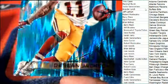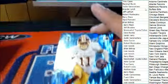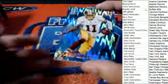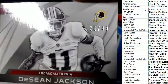Toyota Fulton. And we have a Deshaun Jackson that pops loose. All right, Deshaun Jackson comes out. And that is a nice pull for you, Ryan W. 36 of 49. These are really, really high quality in Spectra.